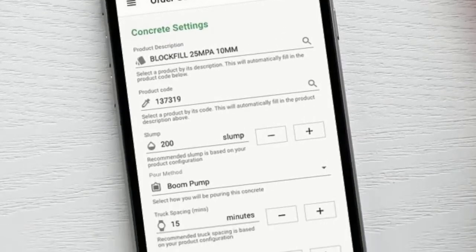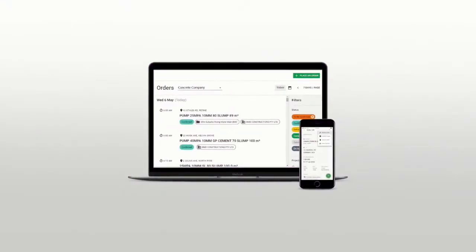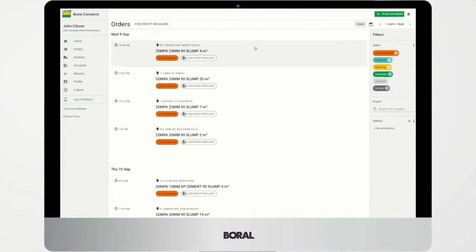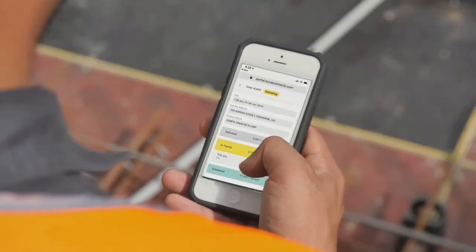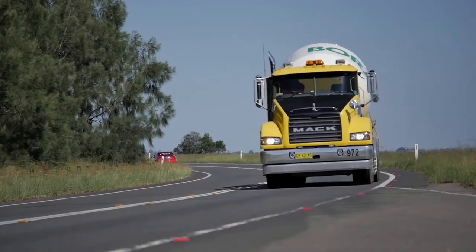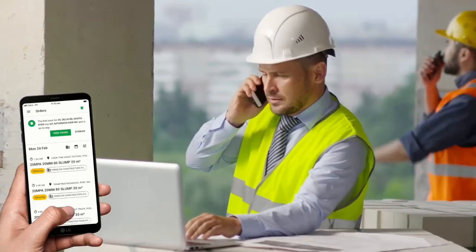Follow the simple prompts and order your concrete at any hour of the day. Whether you're on the job site or in the office, you now have the ability to see all current and future orders online. You can now confirm or cancel your order online without having to call our service centre. You can also see when your concrete delivery will arrive on site, which trucks are in transit, when trucks are scheduled for delivery, and be notified when your first truck is leaving the plant.